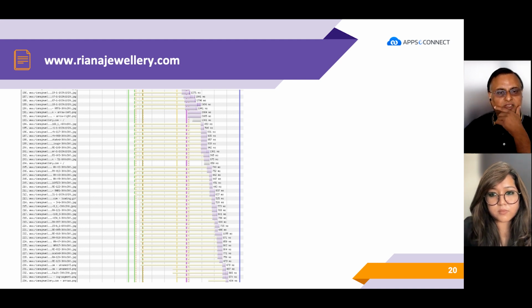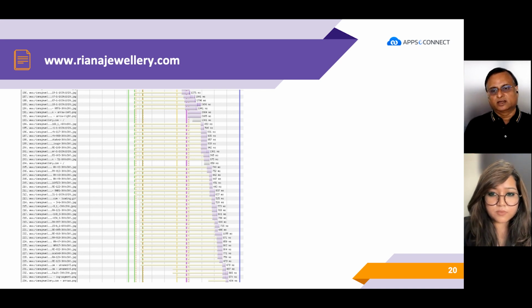These are all the JPG images which are being loaded on the home page, and these are the product images. There is no need to show these images the moment somebody comes to your website. We can always show these images when they scroll down. So all these images should have been lazy loaded instead of loading directly.